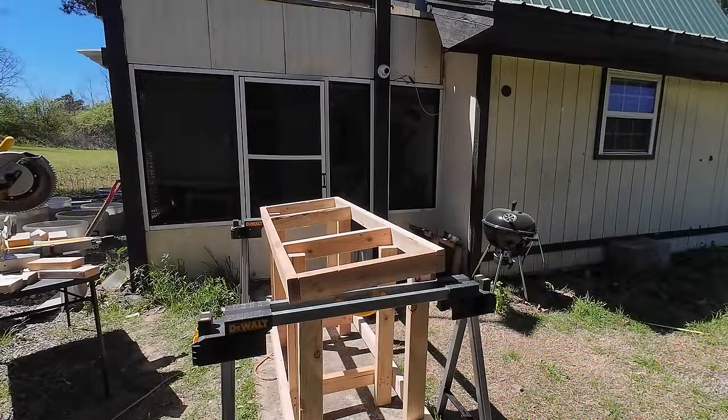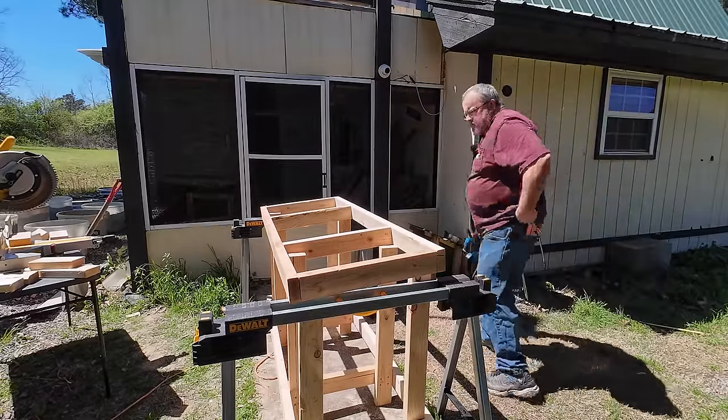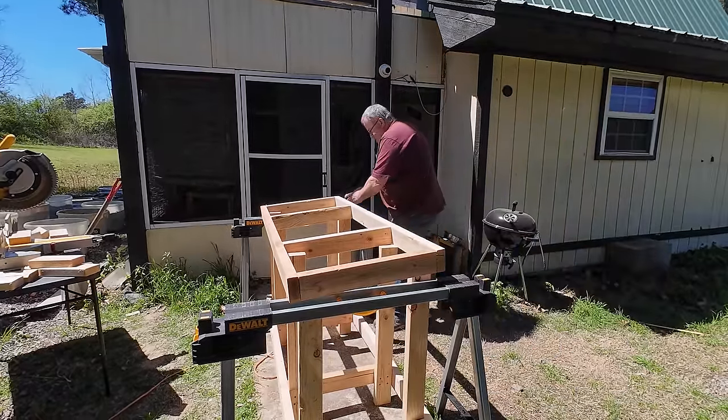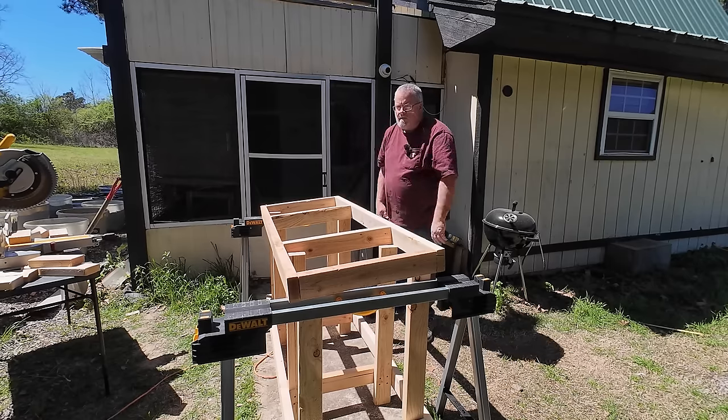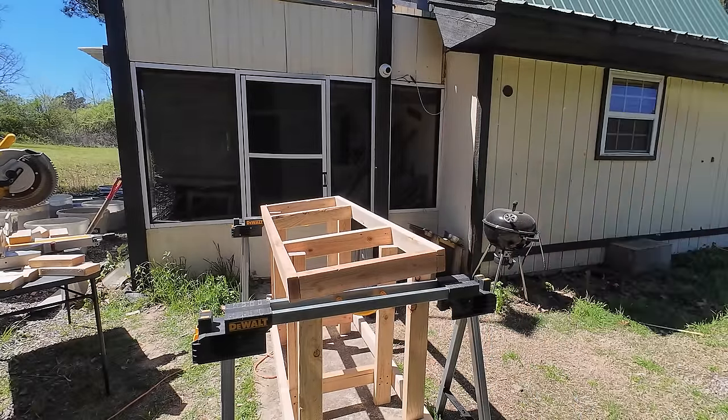Okay, dokey. I got her flipped over. I got the top over here. Now we're going to get her set in place. Where's my hammer? Hammer time. There it is on my lawnmower.